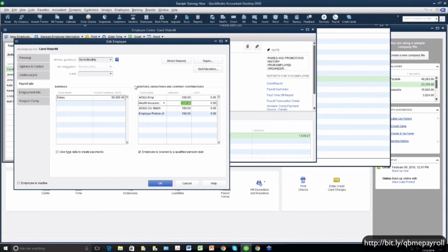Now, just to get in the weeds even a little further here as we're rounding home, what if this person was semi-weekly? If this person was semi-weekly, that means some months they get 3 checks and some months they get 2 checks. And so I can't really do a division to come up with a number to put here. So what you do is you take whatever the total health insurance would be for the whole year, divide it by 26 paychecks, and put it in there. And what that'll mean is that sometimes the amount withheld will be more than what you pay in, and sometimes it'll be less, but it'll all equal out at the end of the year.